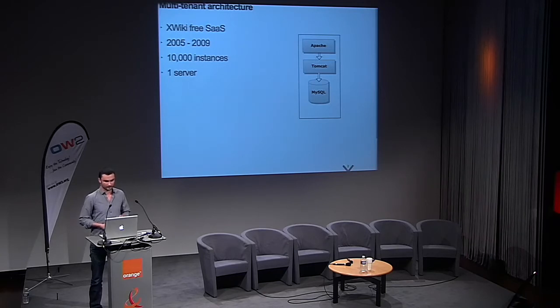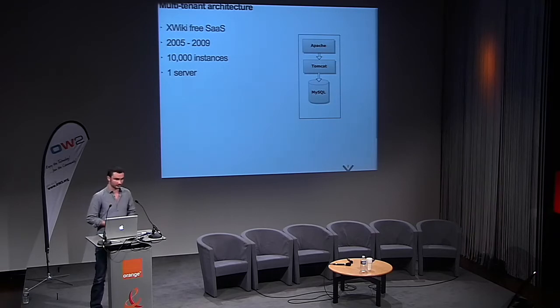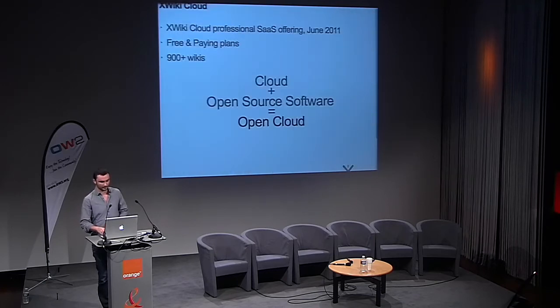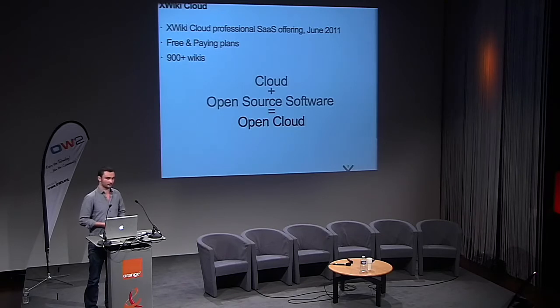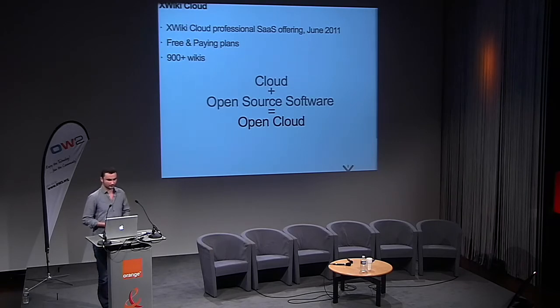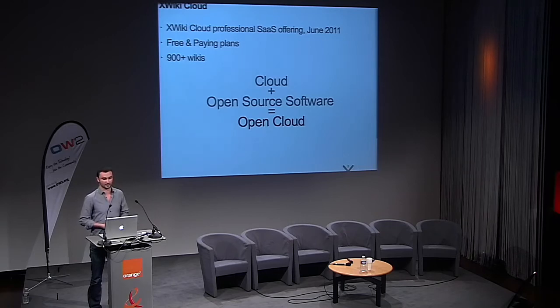And in 2009, we had 10,000 users, well, wikis, created on a single server. 1 Apache, 1 Tomcat, and 1 MySQL, and that's it. So of course, the performance was not really good, and we decided to start to work on something more scalable. And this year, we've started the service, which is XWiki Cloud, which is a mix between free and paying subscriptions. Today, we have almost 1,000 wikis created on it, and it's still the XWiki project, which is running, so it's open source.